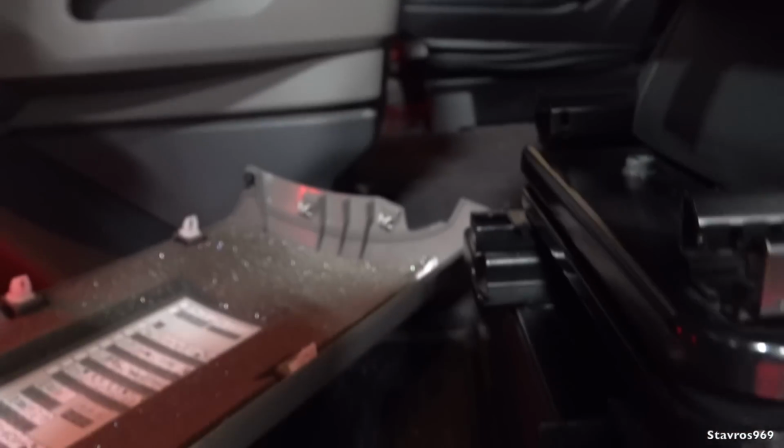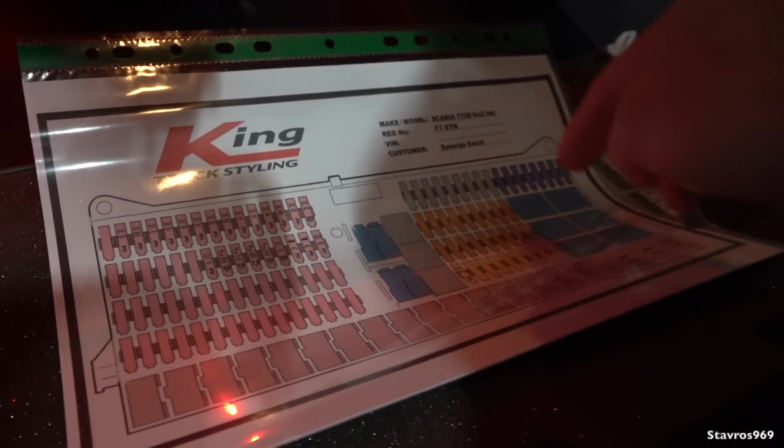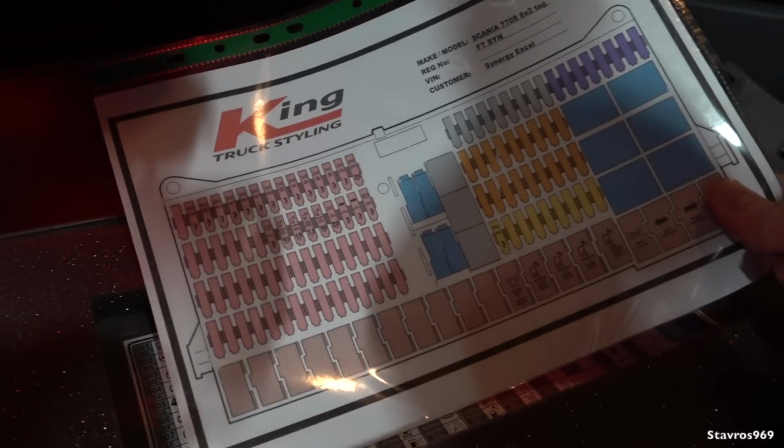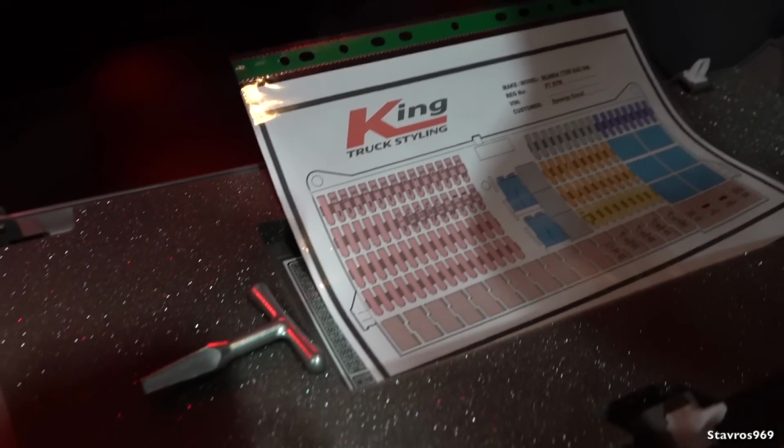Now Scania will give you a diagram for what these fuses do, but Kings have their own diagram here as well for all of the additional fuses that they have put in. So that's very good for the owner to have, so he knows exactly what he's doing when he's changing fuses.